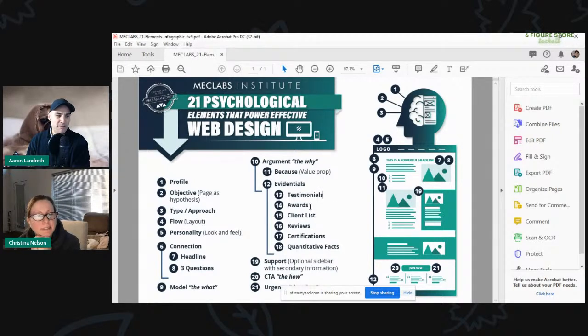Let's keep going down. Like, know, and trust. Exactly right. So here, certifications don't necessarily pertain to us per se, or client list, not necessarily for ecom. These are for different types of businesses, but awards might come into play if you do have any awards, or reviews. Obviously, we're talking about quantitative facts, not so much.